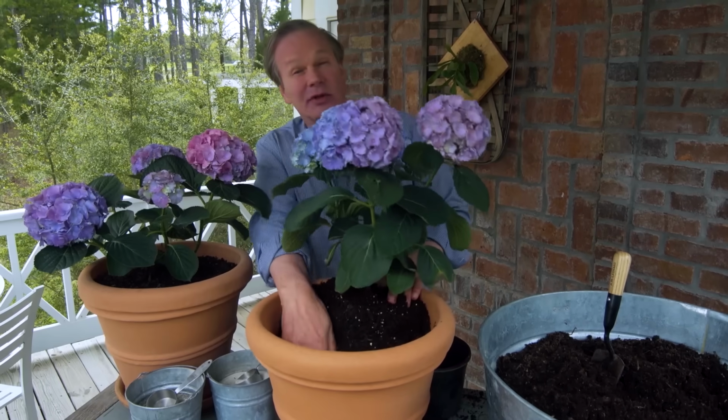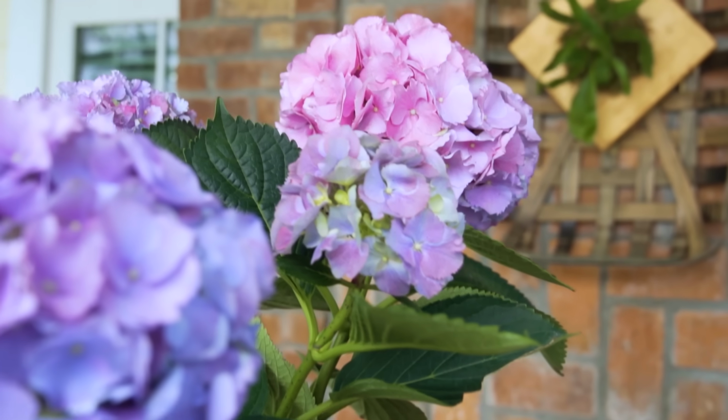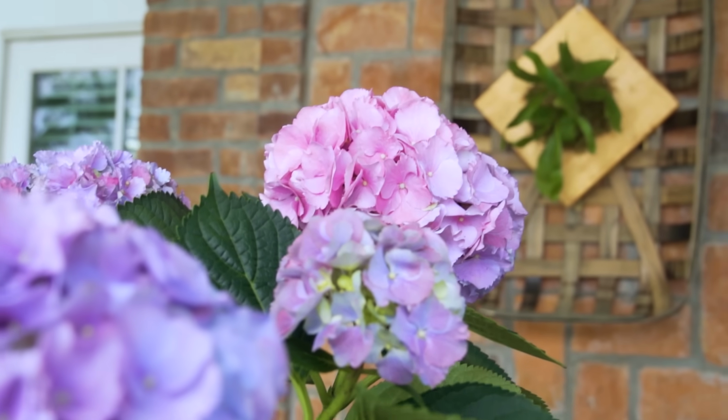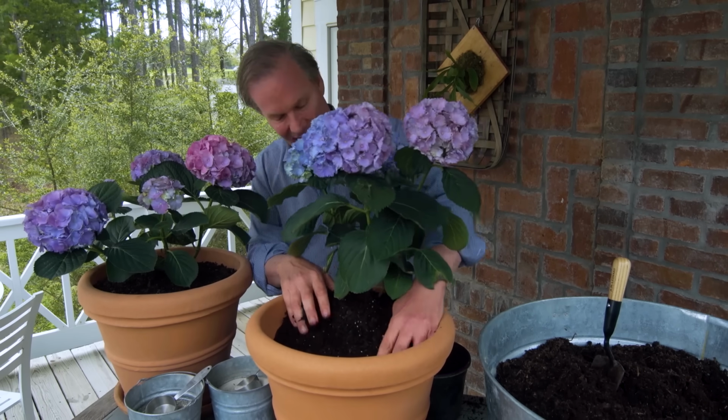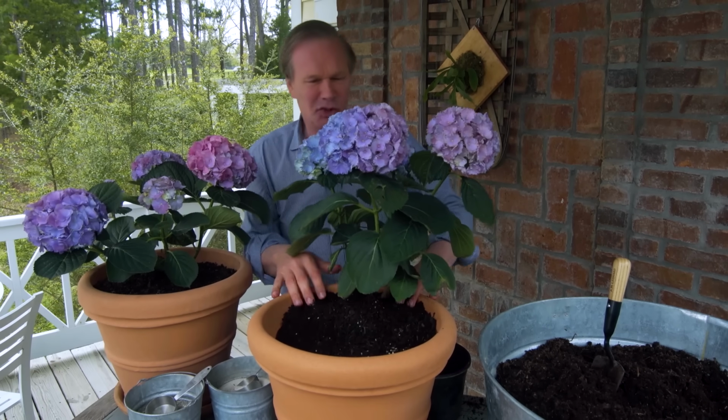As you can see, there's no reason why every garden shouldn't have some of these reblooming hydrangeas in them. Hope you'll give them a try. For more information, check out my website, pallentsmith.com. Boy, aren't you beautiful?